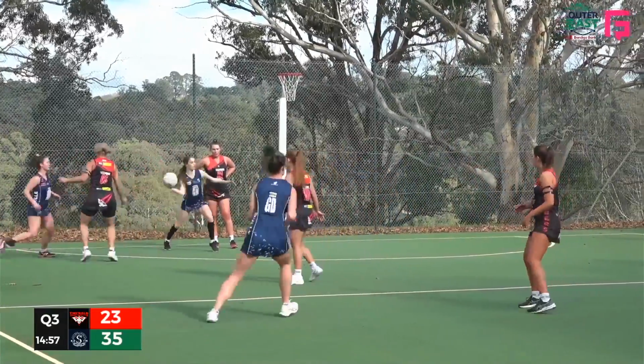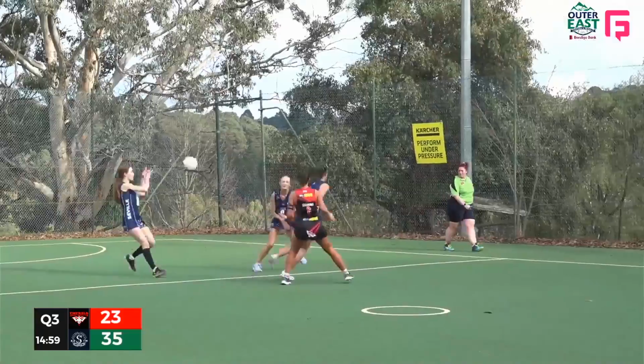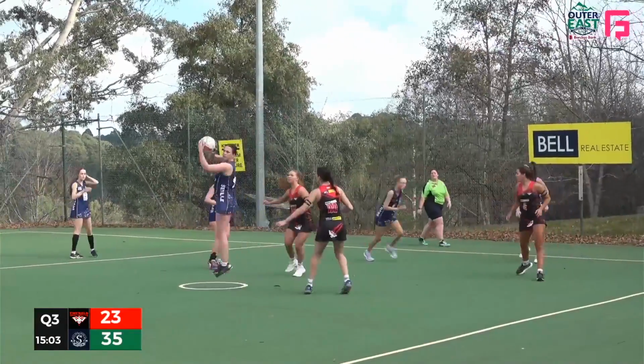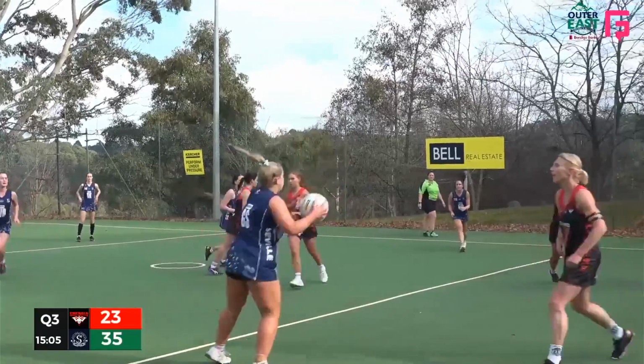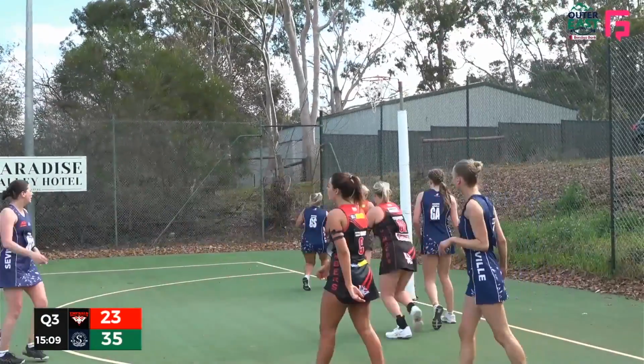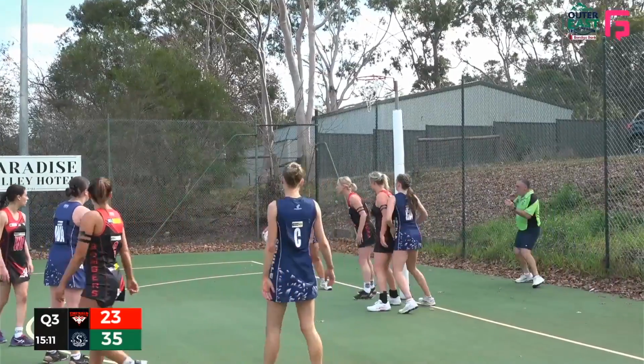And Seville will take it here through Suleimani. Suleimani's got it once more. She just looks around. That's a pretty good pass work to Ellis. Ellis to Dowling. She's been very good this quarter. Gets it up here to Morse. Morse, good pass to Minnie. Got onto it. And Morse has got it here. She can have a shot. She was looking around.